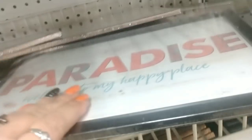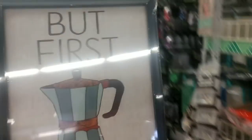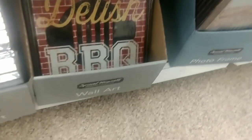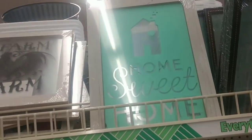Let me see, I don't know if I see anything else new. I know that there's a lot of pictures here. Let's see. Oh, this is cute. But first, coffee. Yeah, look at the Cuban style coffee espresso. See? The heart of the kitchen is the home. And then I see this other one that says coffee, grind, brew, sip. Cute. But those are adorable.